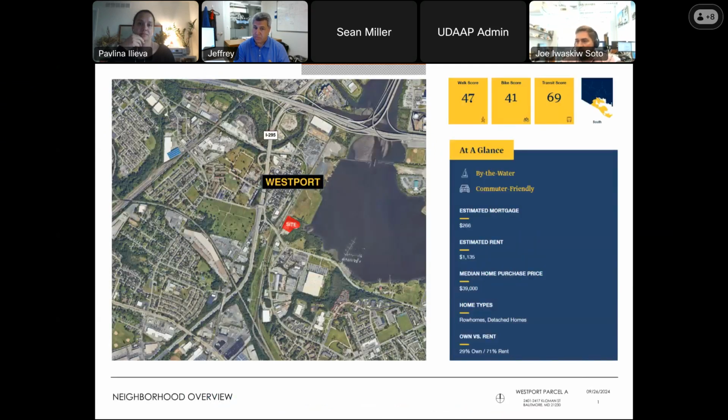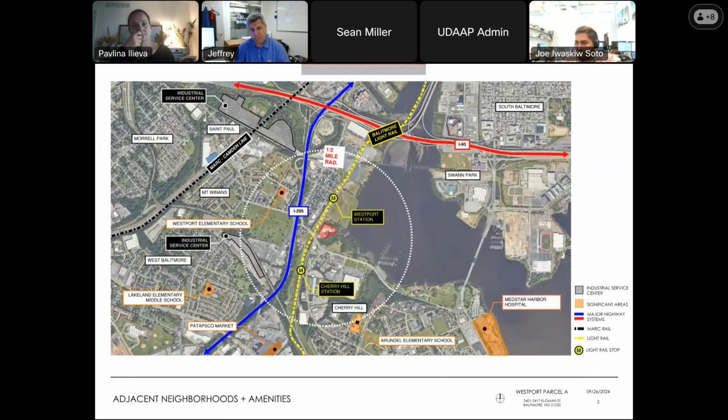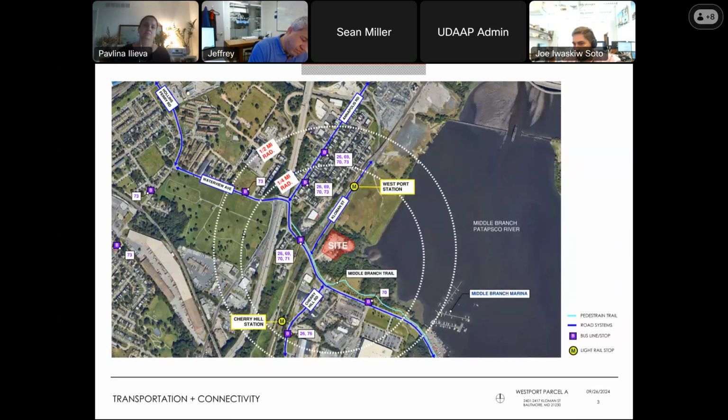So with that being said, just to orient everyone, we're looking at this site right along here, the Parcel A site. Everyone's talked about this, but it's near transit. It's near the existing downtown of Westport, and it's along the water. As we move into it a little bit more, you can start to see that it has a number of interesting relationships to the water, to Main Street, to the new Cloman Street that's going to be developed as part of this, and also close to transit as well.